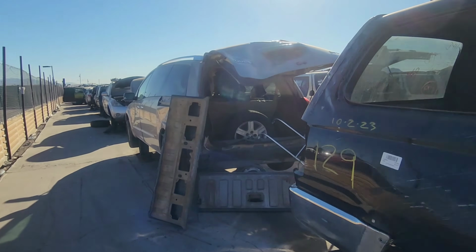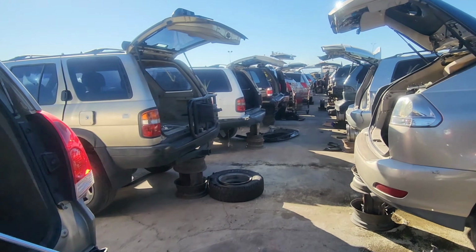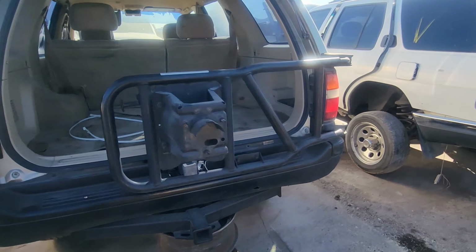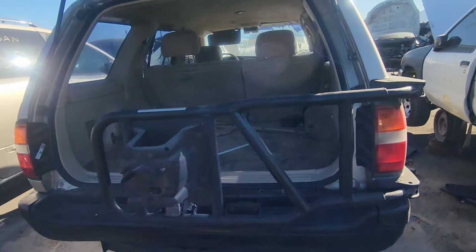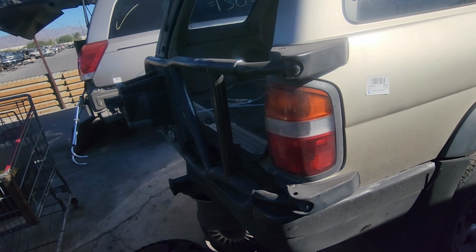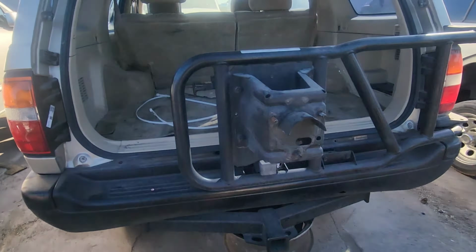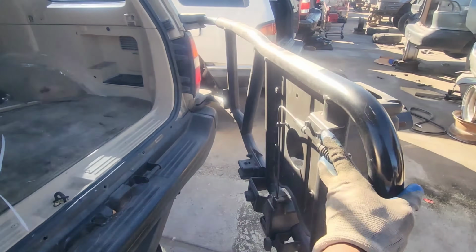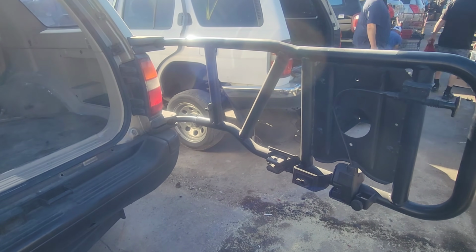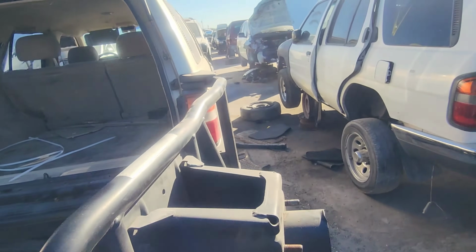All right, so we've just arrived at the Nissan row, and what do we see here? I knew it. Oh, and this one is clean. Wow. Almost don't want to sell it. Oh, this thing is clean. Oh my gosh. Maybe I won't sell this one. I'm definitely getting it though.